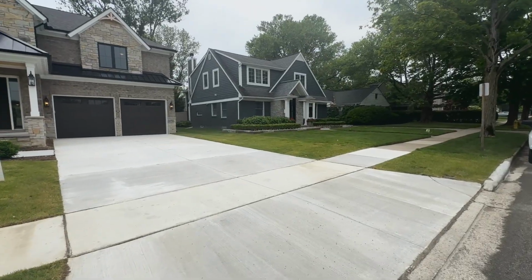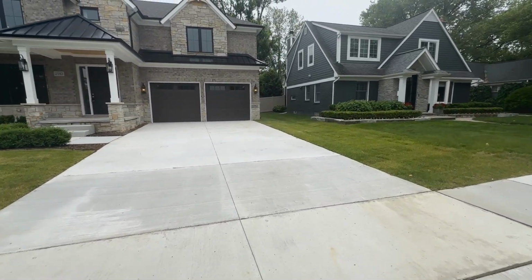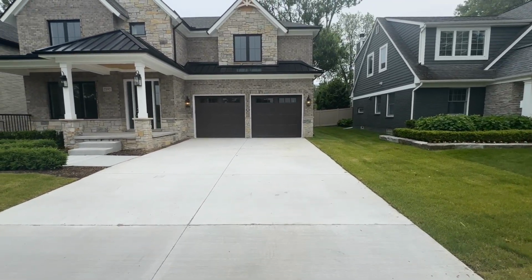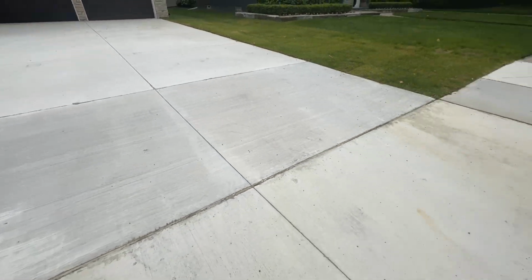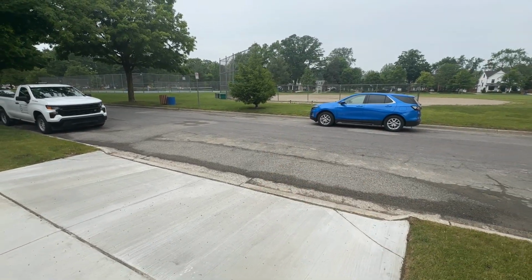So this is a two garage, right? 2 garage home. Even the garage is pretty deep, and I'll show you guys on the inside what I mean by that. Nice long driveway here. All right, and even across the street, there's a park. People are playing tennis right now.